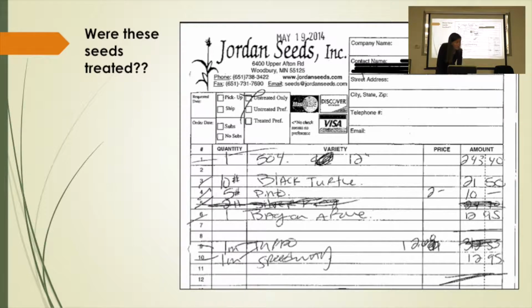Up there in the corner, it has an untreated only check. It does. In my experience, with anybody who carries treated seed, as an inspector and typically as a certifier, we still always require a little more just to verify. At least it's nice that with Jordan's you pick it up, so you're not going to get sent the wrong thing. Once in a while, from somebody who carries organic, non-organic, treated, non-treated, you'll get sent treated seed in the mail, even if you ordered untreated. Sometimes mistakes are made.